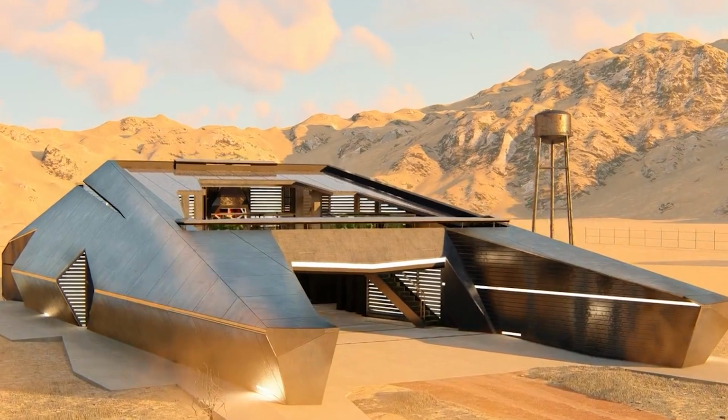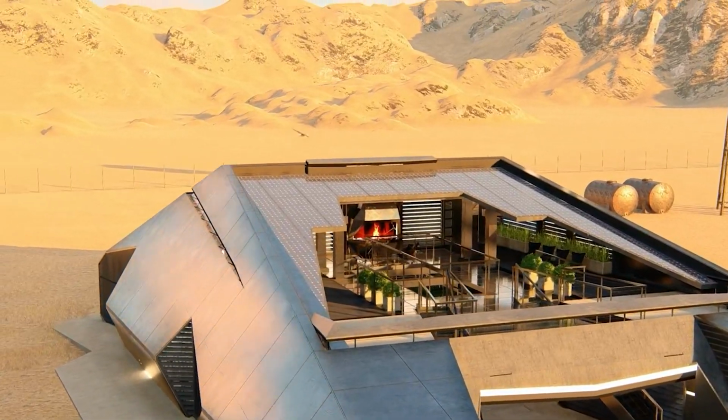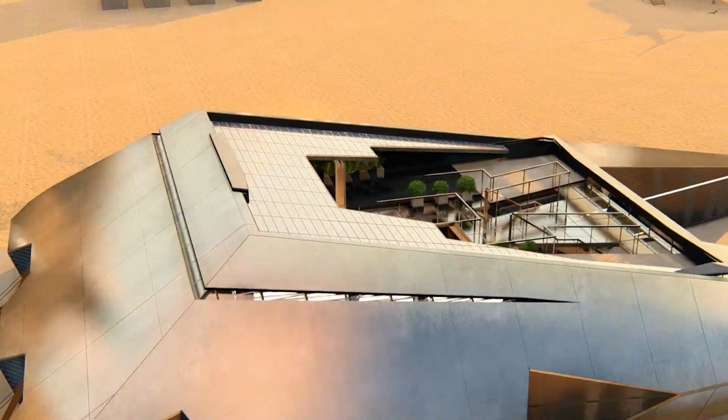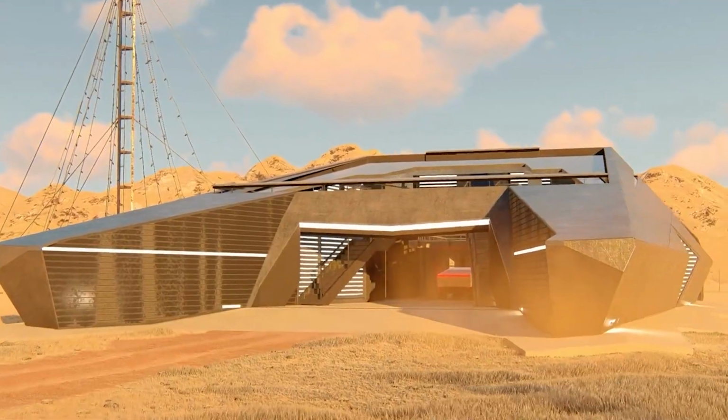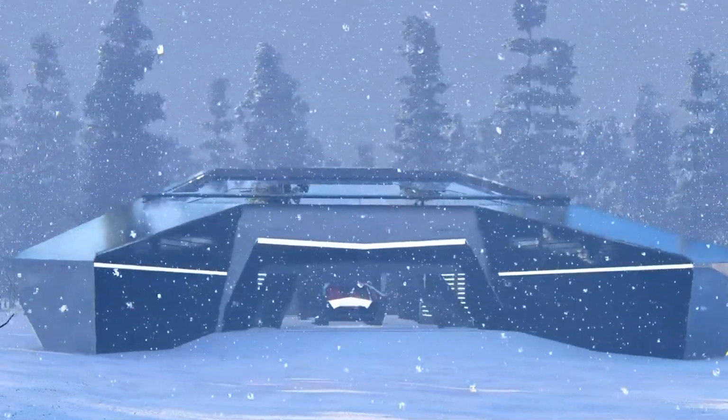Introducing the Cyber House from Tesla, a cutting-edge innovation in modern living. This home is a high-tech sanctuary designed for both comfort and unparalleled safety. Built with high-strength, cold-rolled steel, the Cyber House offers a resilient frame that can withstand various environmental conditions.